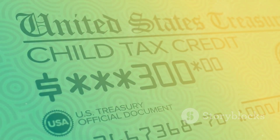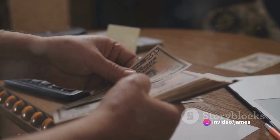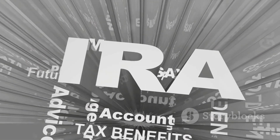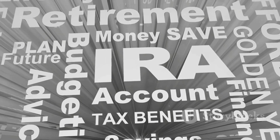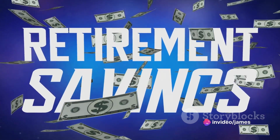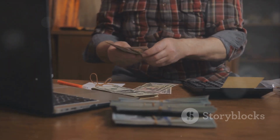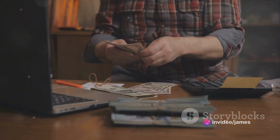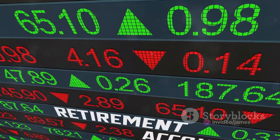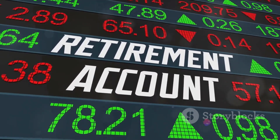Now, let's switch gears and talk about tax-advantaged accounts. These accounts, including 401ks, individual retirement accounts or IRAs, and health savings accounts or HSAs, offer opportunities to save money for specific purposes with tax benefits. A 401k or IRA, for example, allows you to stash away money for retirement and either deduct these contributions now or withdraw the funds tax-free later. Health savings accounts, on the other hand, provide a triple tax advantage. Your contributions are tax-deductible, the funds grow tax-free, and withdrawals for qualified medical expenses are also tax-free. Take advantage of these credits and accounts. They can significantly reduce your tax bill if used correctly.